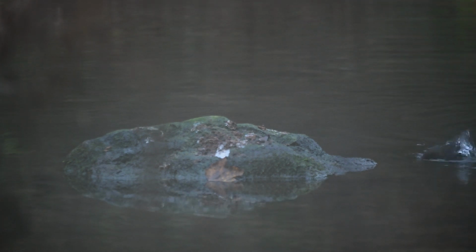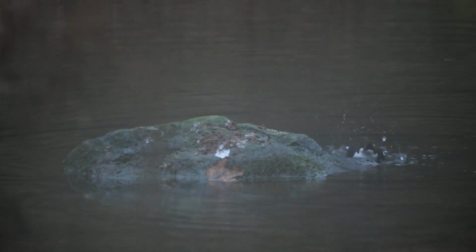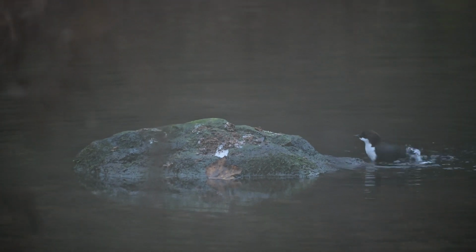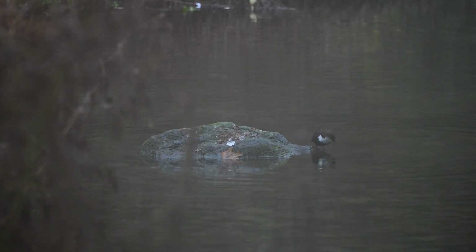That dog would bugger off. What a privilege. So I move around the corner a little bit, and this dipper's come back to the same rock, and it's literally about 20 feet away from me.